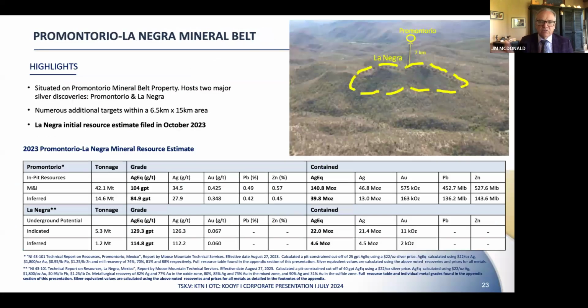And then the other resource project in Sonora State is the Promontorio-La Negra project. We updated that resource here to include the La Negra discovery. We really like La Negra, especially at this $30 plus silver price, because the La Negra resource body forms that hill. So you see it lends itself to a nice, easy starter open pit. And the grade for open pit is really excellent, like 129 grams. That's at a 40 gram cutoff.